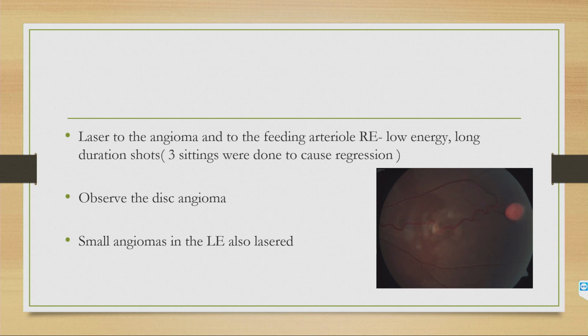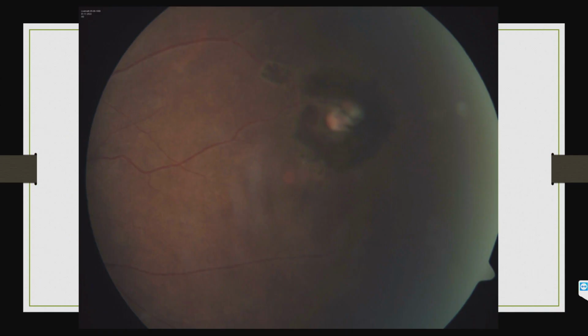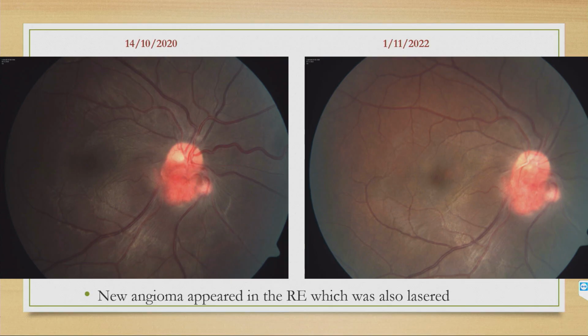Treatment-wise, she underwent laser photocoagulation to the angioma seen temporally and to the feeding arteriole, with low energy, long duration shots. Three sittings had to be done to cause complete regression of the lesion. Regarding the disc angioma, we decided to leave it alone. The small angiomas seen on the fundus fluorescein angiography were also lasered. That was a picture post-laser photocoagulation in the right eye, and that was the one in the left eye.